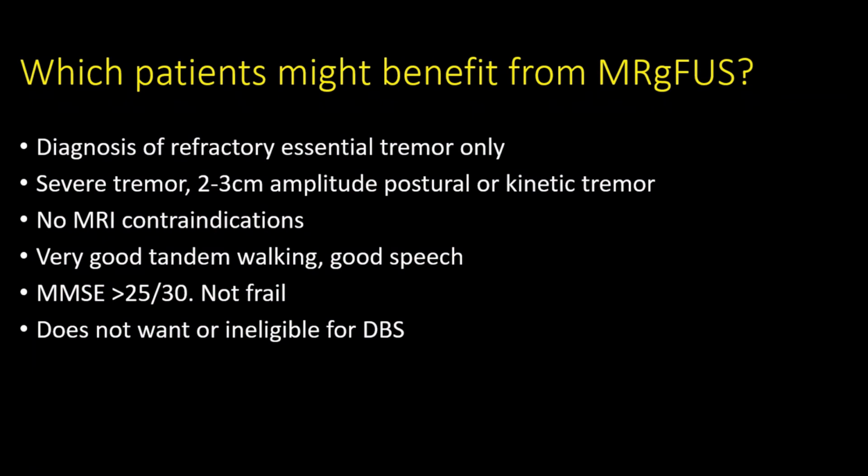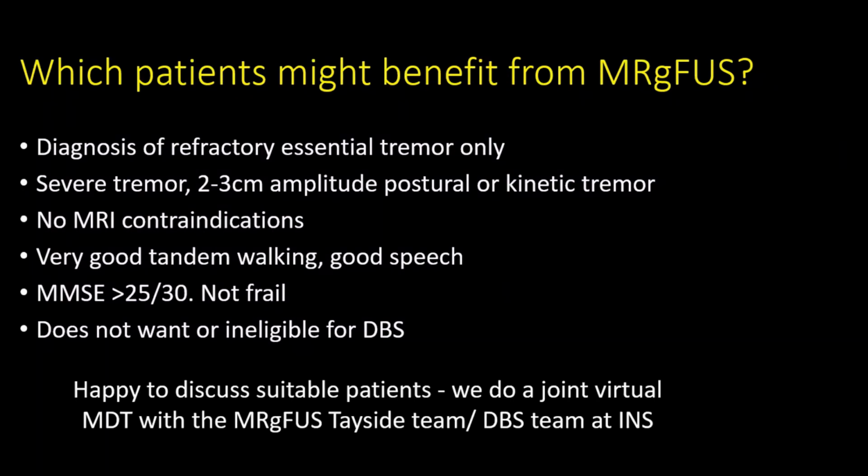Of course, there needs to be no MR contraindications. They need to have really good balance, speech, cognition, and they generally shouldn't be frail. And they should not want or be ineligible for deep brain stimulation. So we're, as the movement team, happy to discuss or see any patients that you think may be suitable, in particular if they are severe and refractory. There's not much point in us seeing some of the much milder patients because they're certainly not going to be suitable for surgical management.